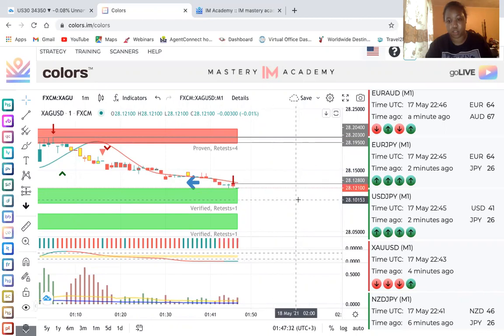This would have been your take profit if you were going in for a sell. Now, if you're going in for a buy, those lines will appear automatically, right? So can you see what's happening now?